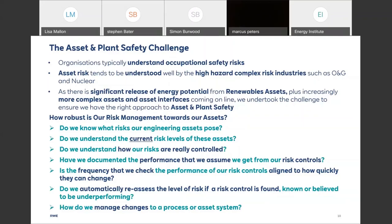But you have to then start to look at the underlying challenges. And you have to then challenge both design engineers and the engineering functions and the ops people to say, are we confident that we know what risks are posed by our engineering assets? But more importantly, do we know the current risk levels from those assets? Do we understand how the risks are controlled?